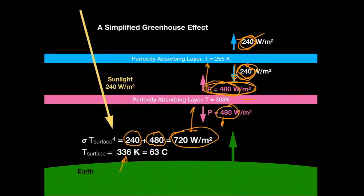No, this is in balance. We can talk about it afterwards. If you're absorbing 240 radiated from the Earth, you can't be 240. The Earth is getting 240 from sunlight plus 480 from this layer. I'd be happy to talk to you afterwards.